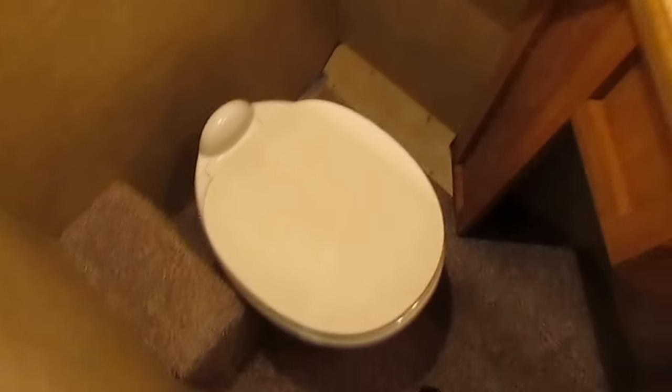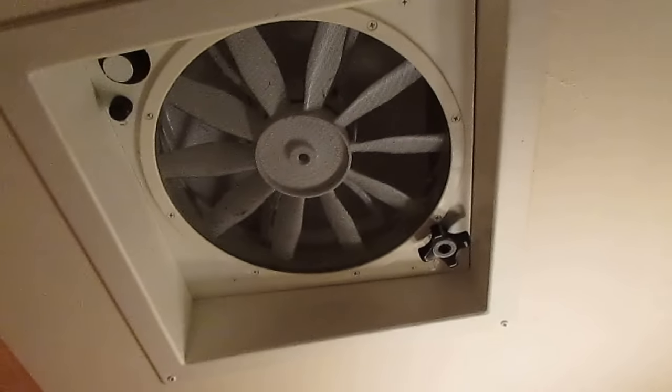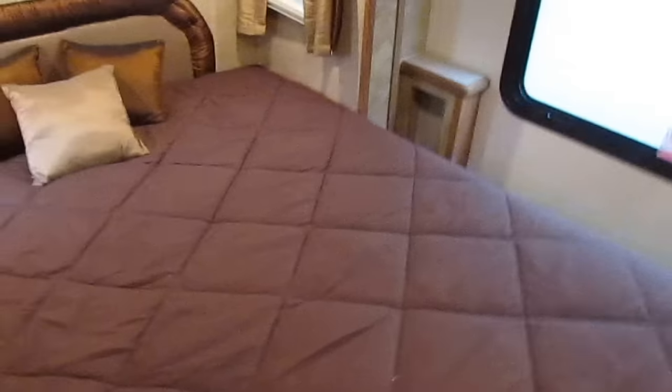But you do have another toilet back here. You got a sink, medicine cabinet, a vent fan up top. And again, it's not the El Cheapo fan, it's actually a fantastic vent fan. And all in all, folks, for $12,900, this is a nice fifth wheel.